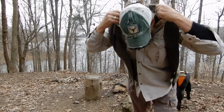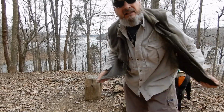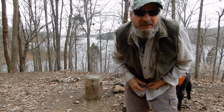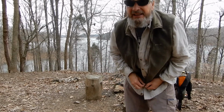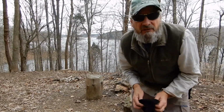Things you always want to do when you stop and take a break, especially if it's a little chilly outside: go ahead and get your warm clothes out. Go ahead and get a vest out, a jacket, maybe even a hat. Keep all your body heat in. Unless you've overheated, keep all that body heat in. I think I'll go ahead and eat some lunch, and then I'll show you what I've got in my backpack.